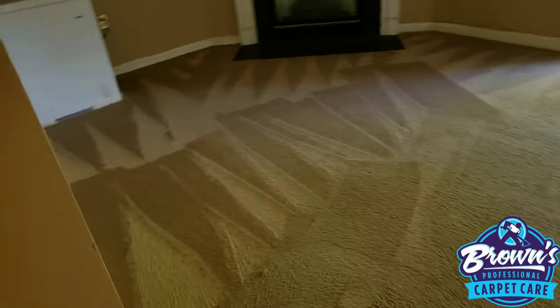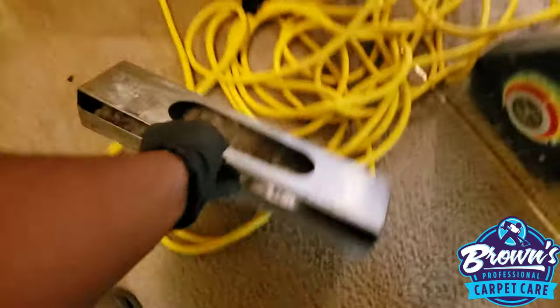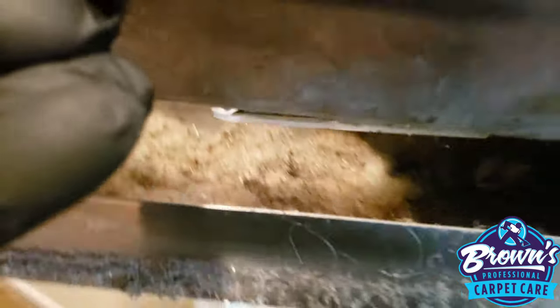All right, guys, so it's time for the extraction. But coming out great already. And the CRB did pick up some. Look at that. Look at what the CRB picked up after the vacuum cleaning, guys. Holy moly. All right, let's go.